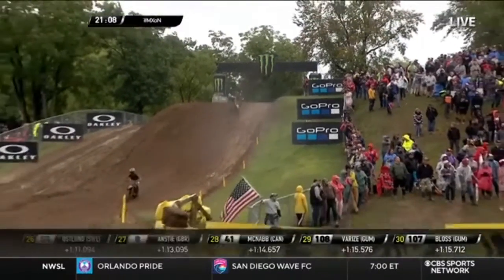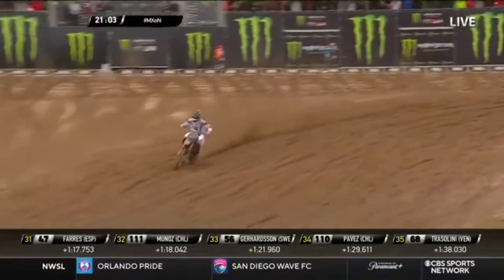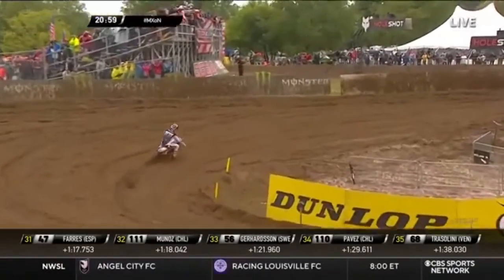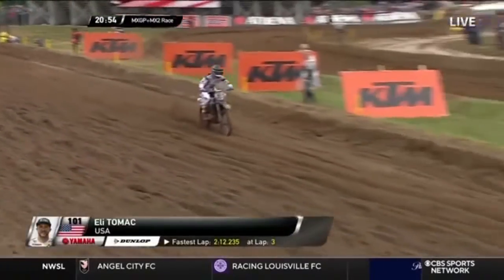Here's Adamo dropping down the hill for Italy in the blue shirt. The Italian in 11th place. Tomac, though, knew he needed to get a good start. That's exactly what he's done, and he's just set the fastest lap of the race. Clear track ahead of him.